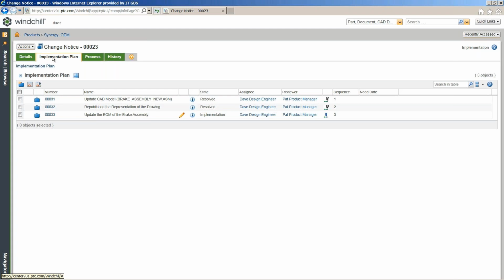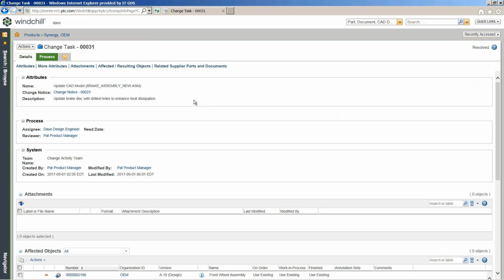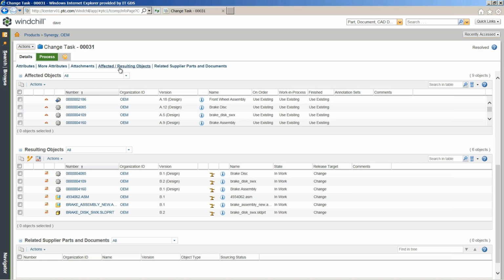So ultimately, the next step will be to make an implementation. But before that, we're going to take a look at this update CAD model brake assembly task within our implementation plan. And if we take a look at our affecting and resulting objects specifically from this task, we get a nice before and after, where our affected objects are essentially the objects before we implement this change, and the resulting objects are essentially the objects that exist after we take a look at this change.